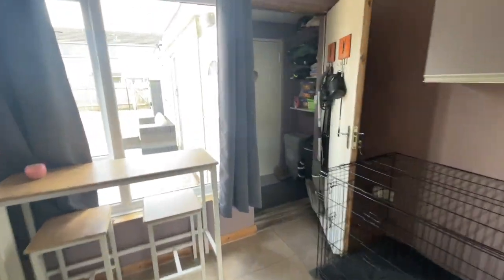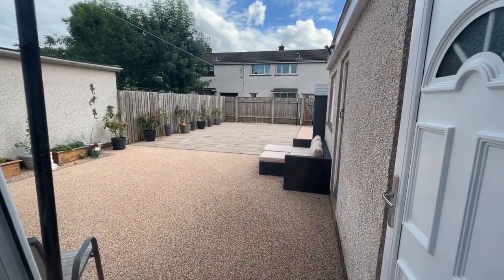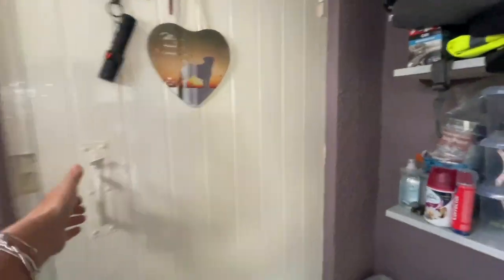Again, really good flooring, fully tiled, and again, you've got an aspect out of the rear to the garden space. So this is the inner porch. It's great for storage, and there's also a little storage outhouse here, which again has got electric in, so you can house some more white goods.